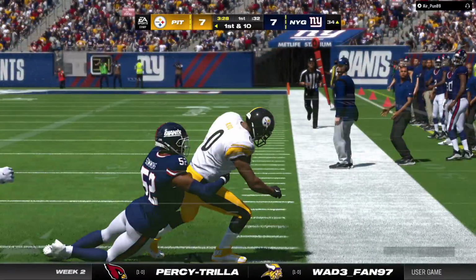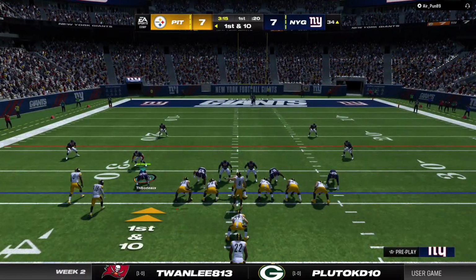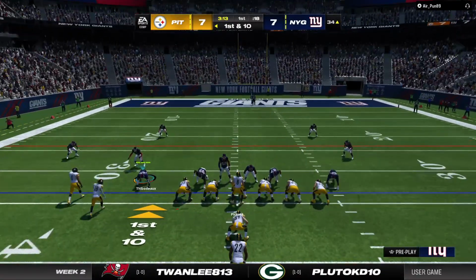Partner, we may have to start thinking about one of these defenses just holding someone to a field goal and maybe trying to get an advantage that way.